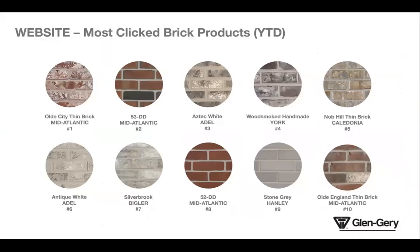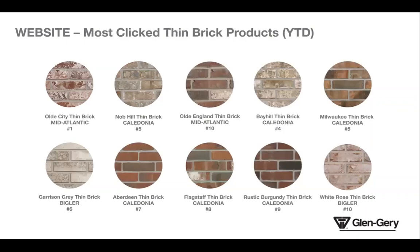This is on our website. It's the most clicked products year to date that we have so far. And as you can see, there's an Old City thin brick. Again, it was rated number one. You've got some beautiful products on there, which I think is nice. It's a new product for us. Wood smoked handmades. That's something new you really want to take a look at. Our Hanley plant that I talked to you about earlier has got some products on there that are popular.